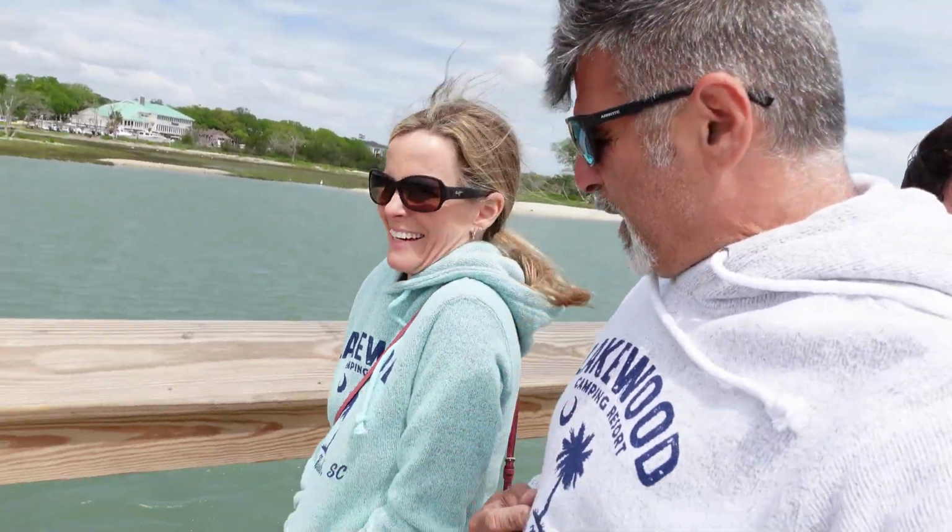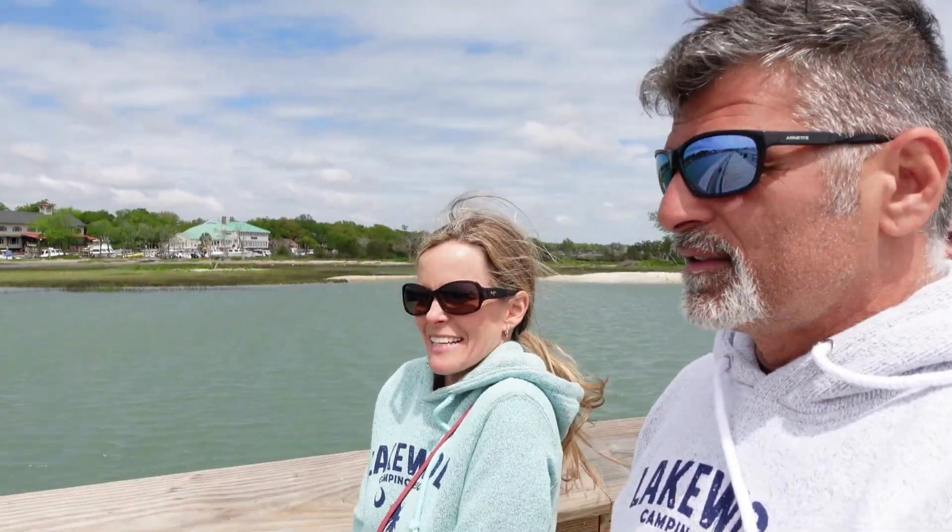Resort or camping resort, just go buy some matching sweatshirts, bundle up, and go to the nearest attraction. Even though it's like 35 mile an hour winds, we decided to come out here and just enjoy it, and that's it. That's all you can do when it rains and it's cold, and then you just go sightseeing. That's why we camp. That's why we RV.